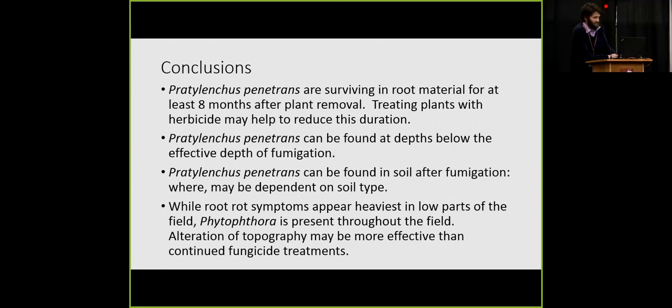We also saw that root lesion nematodes can be found at depths below the effective depth of fumigation, where they might be escaping. We also saw that those root lesion nematodes can be found directly after fumigation. And where those are found might actually be dependent on soil type. Those two fields had different soil types, and as we saw, they had different distributions vertically within the soil profile.